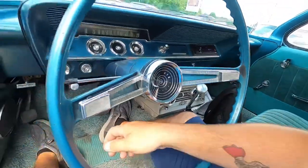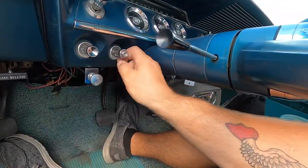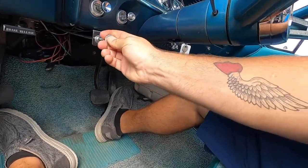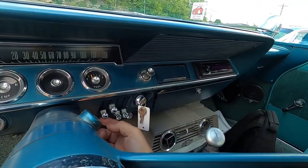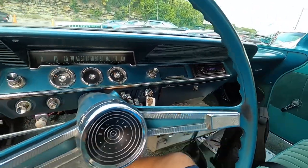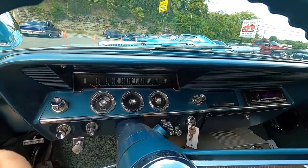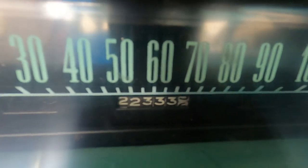Okay, there's off. Wipers? Nothing going on with those wipers. This the choke? Yep. All right, so it's hooked up. The original blower is working. It's also working, cool. All right, turn signals. Left side and right side are blinking. Showing 22,000 miles. Ooh, triple threes.